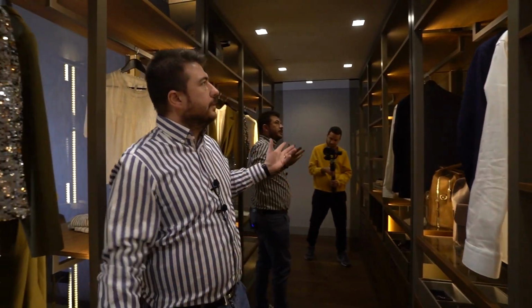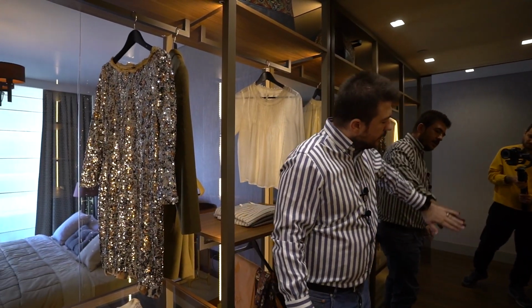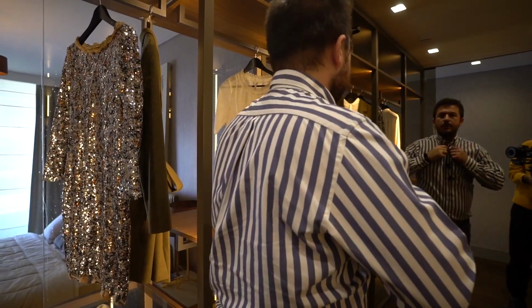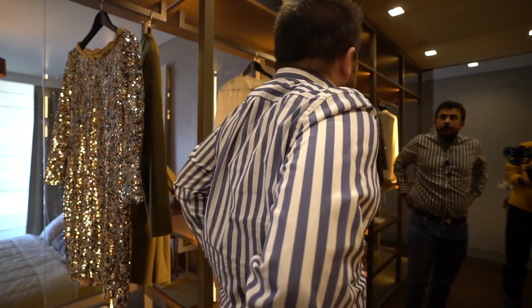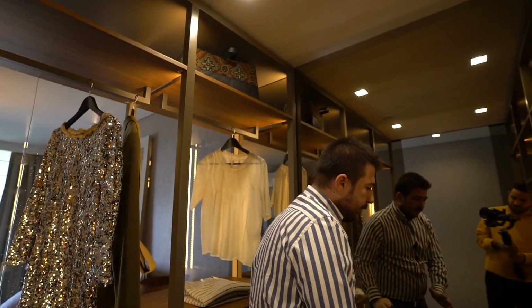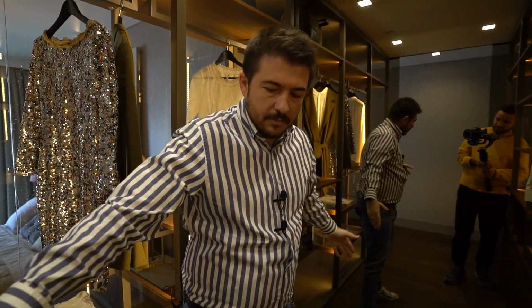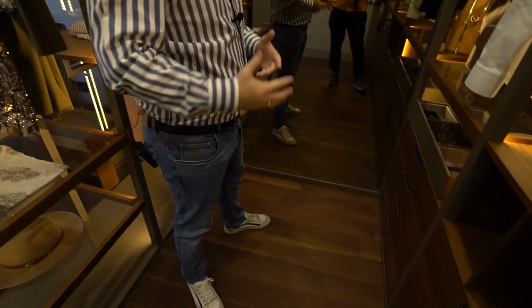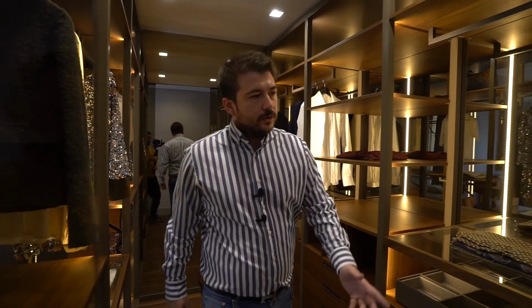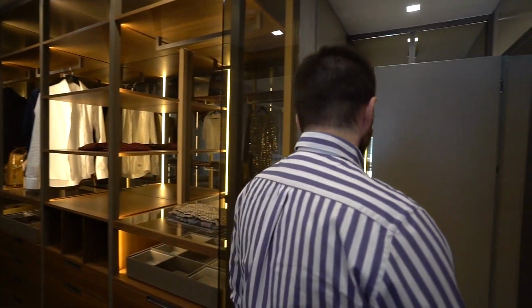One of the most important things I liked here, this feature wall is full mirror, and when you change your clothes you can look at yourself. And there is recessed lightings, and this mirror gives the feeling the space is maybe 2 meters, but I get the feeling that I'm in a space of 4 meters. It looks deeper. From the walk-in closet, we are passing to bathroom.